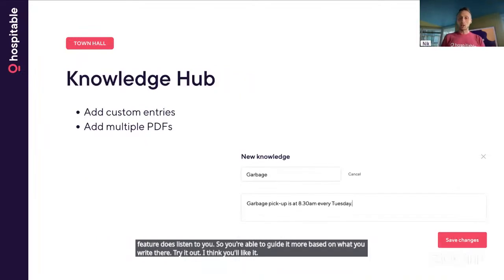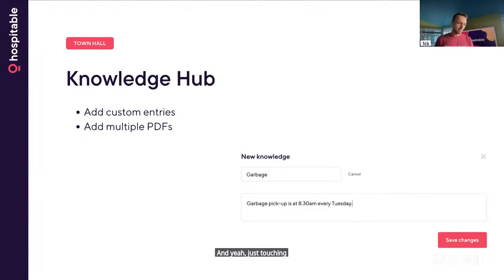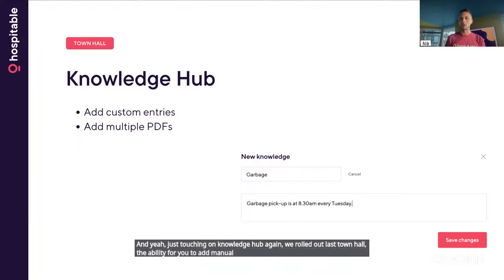And yeah, just touching on Knowledge Hub again, we rolled out last town hall the ability for you to add manual, so custom entries to the Knowledge Hub. Previously, it was locked basically to one PDF that you upload or your touchscreen integration, but now you can mix and match things. So you can upload multiple PDFs if you have them.